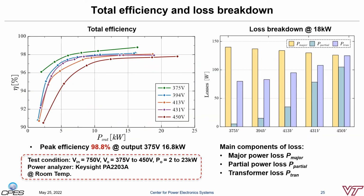The total power conversion efficiency is shown on the left-hand side in this page. When the output voltage is 375 volts, we reach the peak efficiency around 98.8% because all the power is transferred from input to output via the single-stage CLLC DC-DC converter. As the output voltage increases from 375 volts to 450 volts, the partial power becomes larger and causes lower efficiency.